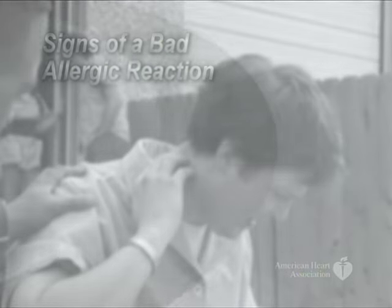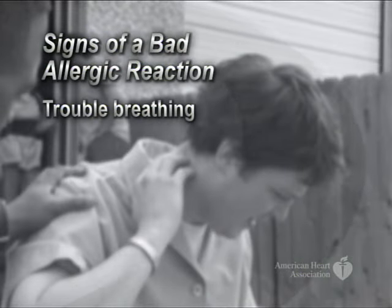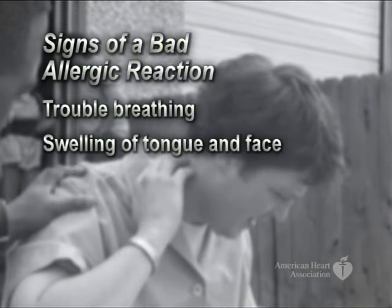I'm allergic, man. The signs of a bad allergic reaction are trouble breathing or swelling of the tongue and face, fainting.